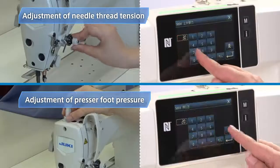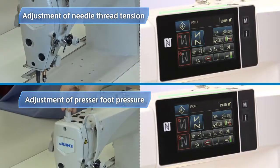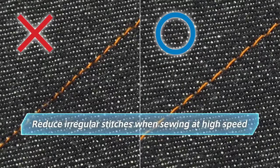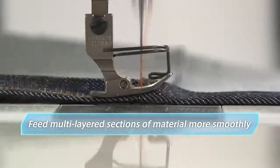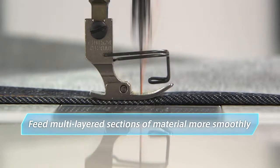In most cases, the operator adjusts the needle thread tension and presser foot pressure manually based on hunches and experience. This digital sewing system's settings allow anyone to instantly achieve the optimal sewing conditions. Active presser function changes the presser foot pressure to suit the properties of the sewing material. The function can be programmed, for example, to reduce irregular stitches when sewing at higher sewing speeds or to feed multi-layered sections of material more smoothly. This is a big step forward in the quest for perfect seam quality.